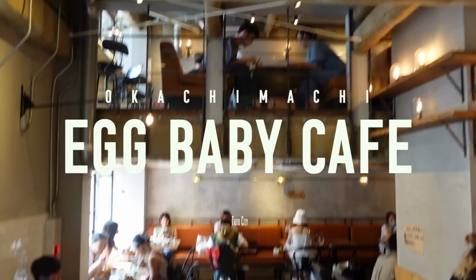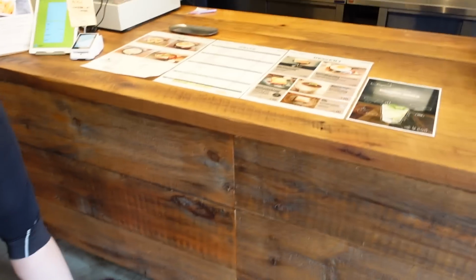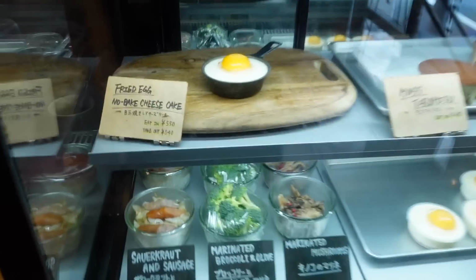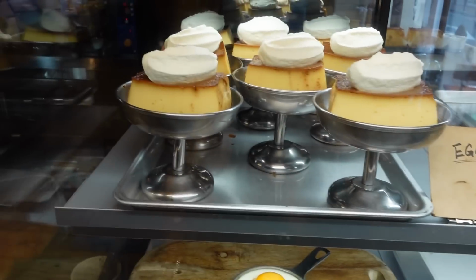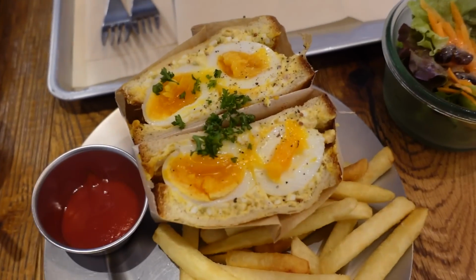So instead, we're going to another hotspot we want to visit called Egg Baby Cafe, which looks like they literally put eggs inside of sandwiches, cut them in half and make delicious egg sandwiches. Sounds great. Okay, love it in here. This is Egg Baby. This is so cool and chic. There's only like a few things on this menu. Fried egg no-bake cheesecake, tiramisu, egg baby pudding. Looks delicious.